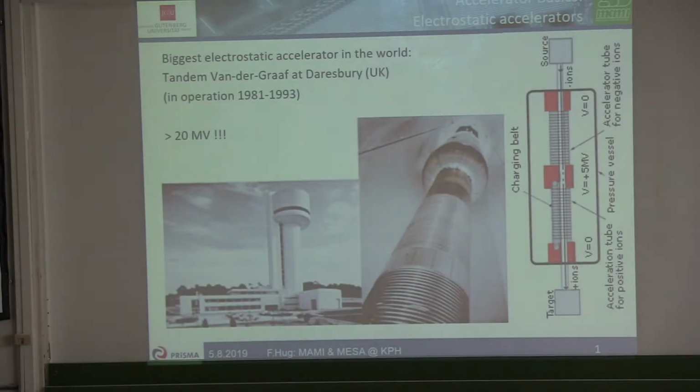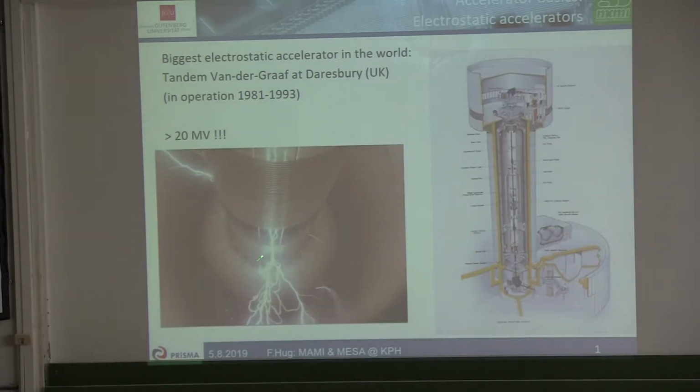The biggest one was at Daresbury in the UK, a huge device located in this tower, so a vertical accelerator, and it also used a trick. It was a tandem Van de Graaff. It started here with negatively charged ions. At the medium energy, they were stripped to positively charged ions, and then used the same voltage again. It was possible to reach 20 megavolt accelerating voltage, or 20 mega electron volt particle beams.